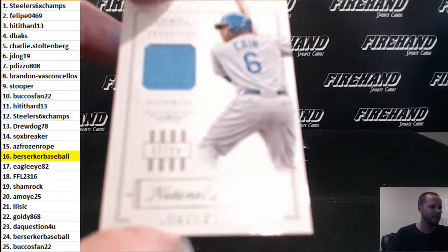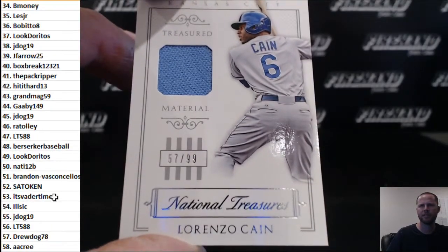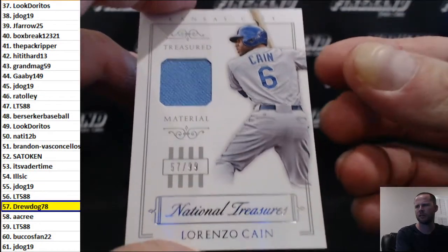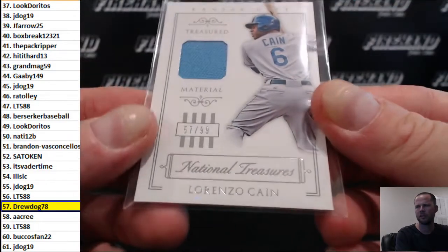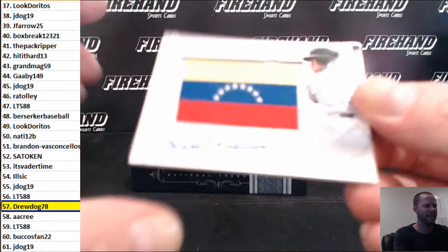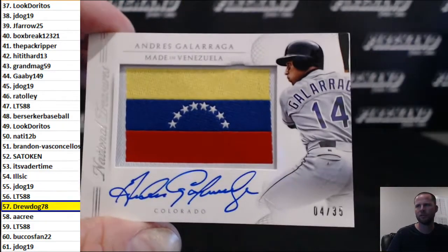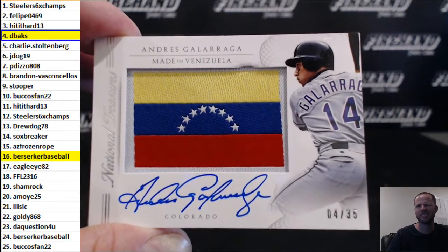Next up, Lorenzo Cain. Jersey Auto, 57 of 99 for Drew Dog. The big cat, Andres Galarraga, made in Venezuela, 4 of 35, excuse me, 4 is D-backs.